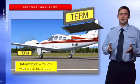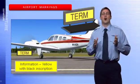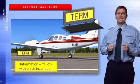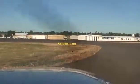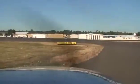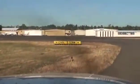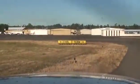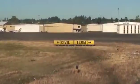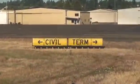Destination signs then combine direction information with a destination. These signs also have a yellow background with black letters or a number indicating a destination on the airport. These signs always have an arrow showing the direction of the taxiing route to the destination. When the arrow on the destination sign indicates a turn, the sign is located prior to the intersection. Destinations commonly shown on these types of signs include runways, aprons, terminals, and military areas.